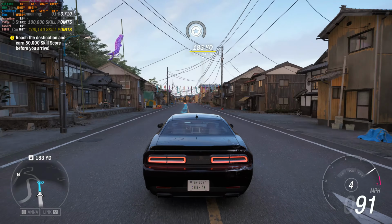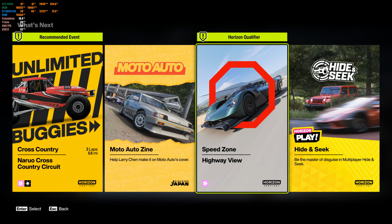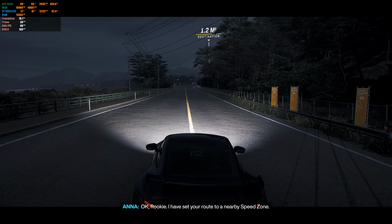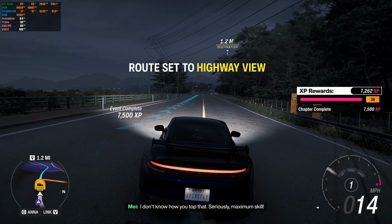Okay, Rookie. What do you want to do now? Okay, Rookie. I have set your route to a nearby speed zone. I don't know how you top that. Seriously, maximum skill.